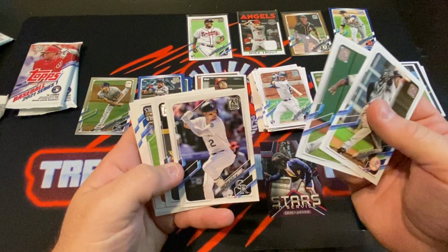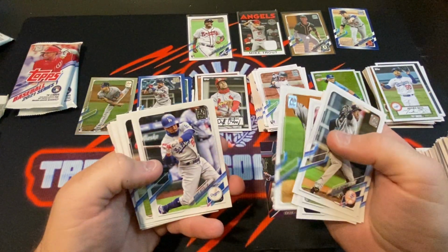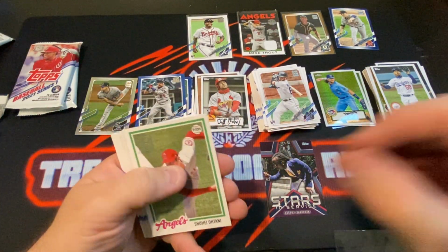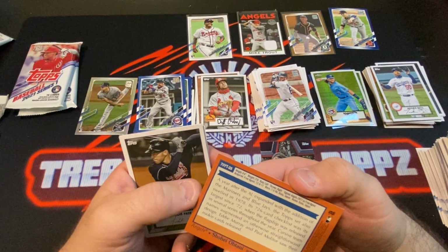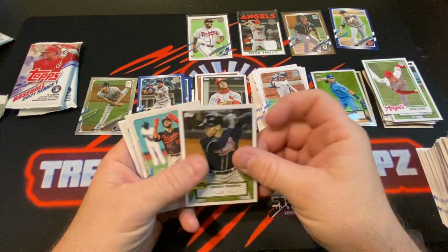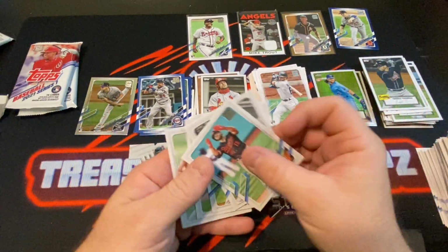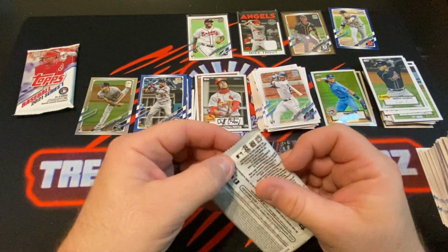Let's see. Chapman. Kane. Kyle Lewis second year card. Bueller, Mookie Betts, DeJong, Smith, Weaver, Shohei Ohtani. So 1970 Topps. I got the Freddie Freeman on that 52. Chris Davis, Freddie Freeman, Rafael Devers, Marcell Ozuna, and Sonny. All right. Two more packs.